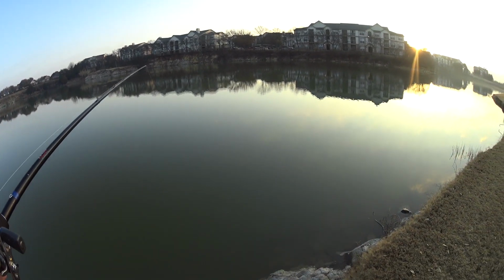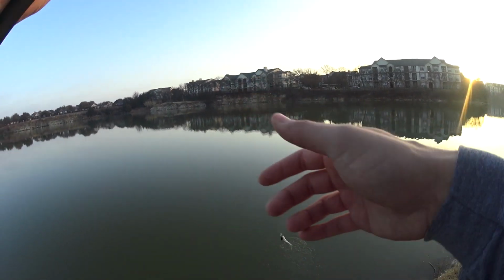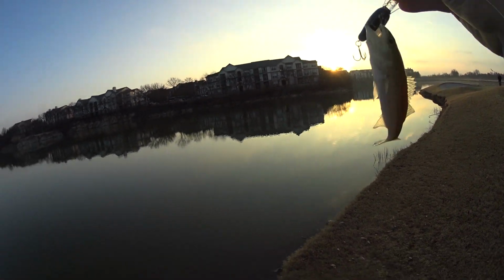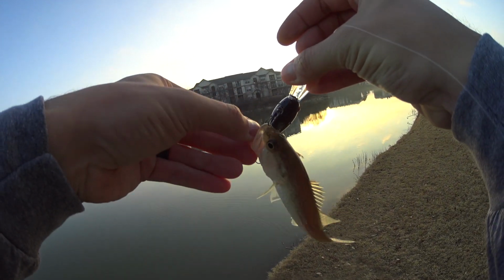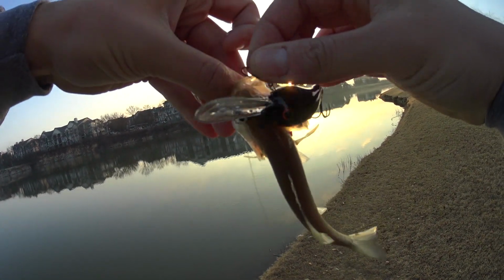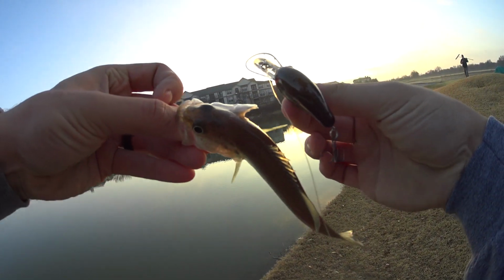Little bitty bass is attacking my crankbait right now. That's funny. It was just floating up and he just grabbed it. That's funny right there.